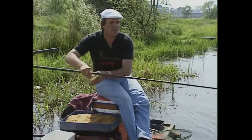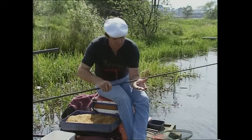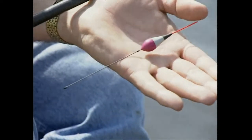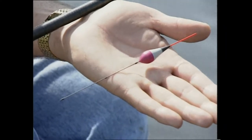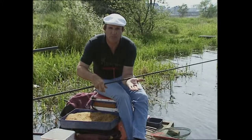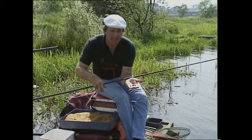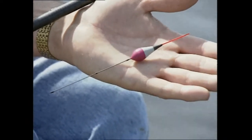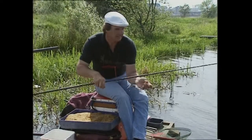Now the swim is around about 10 foot deep. I've got a 2 gram float with a carbon stem. It's hand painted on the bristle. I always do this for more visibility, much more color. What I do is paint the bristle actually base white, then use a fluorescent red and then varnish over the top. This is the best color for all sorts of lights, for dark light, light light, you can see it in a mixture of lights.